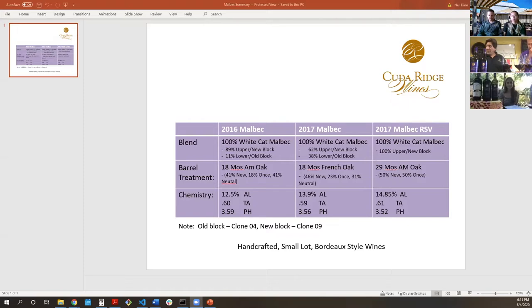We actually bottled the 17 Malbec a year ago. I guess it would be May of 2019. And then the 2017 Malbec Reserve, we just bottled this at the end of April, April 29th. So it's going to be fun to taste the two side by side, the regular Malbec and the Reserve, because of the differences in the barrels and the time of aging, but also, it was just bottled. So we'll see how it's doing as a newly, freshly bottled wine.